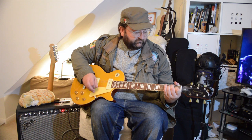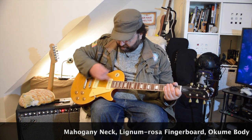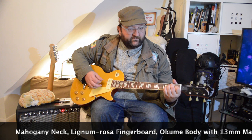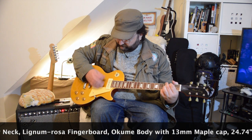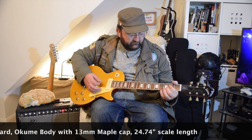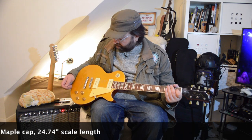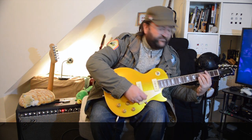Just this pickup. Just the neck pickup. It's got all the sounds that you want from a Les Paul, and it feels great.